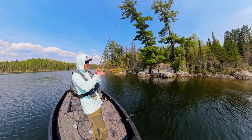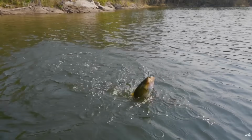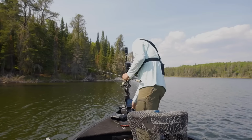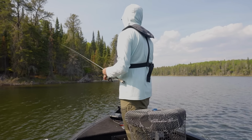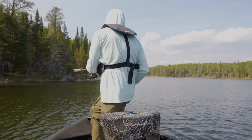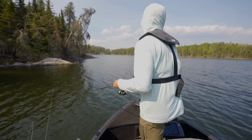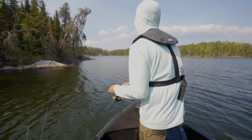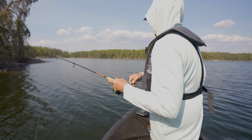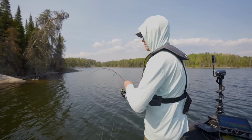Oh, he moved some water. There's weeds here. I wonder if they're walleyes. Oh, they're all just hovering above the weeds. Got him. It's good. It's not a pike, it's good. Yeah, that might be the bass. That might be the one.